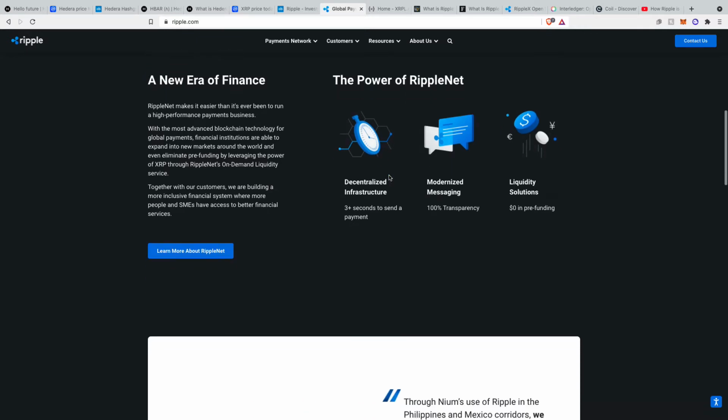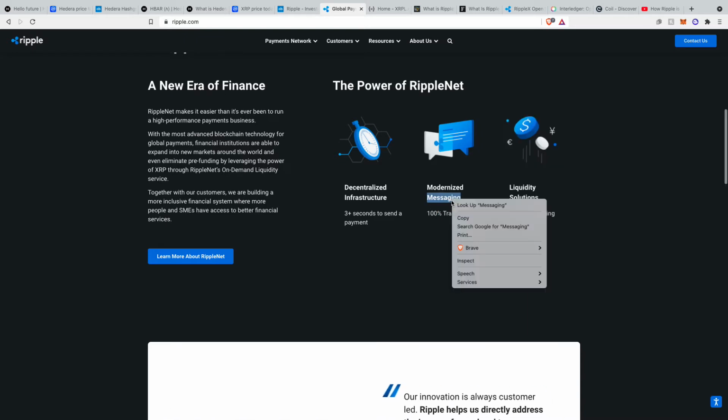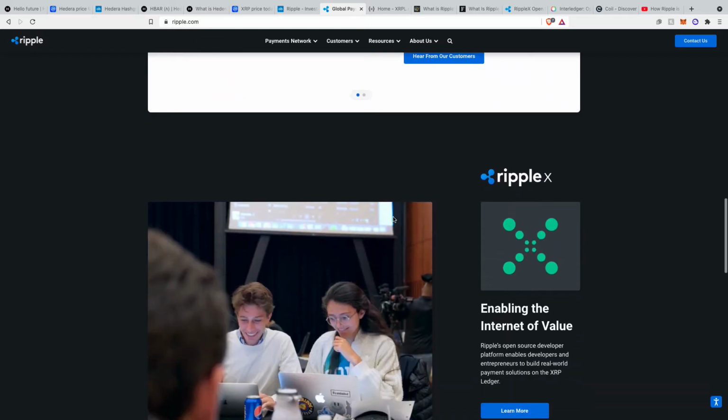Then we've got the power of RippleNet. Decentralized infrastructure. It takes 3 seconds to send a payment. Modernized messaging, 100% transparency, and liquidity solutions, $0 in pre-funding. So let's go down here.